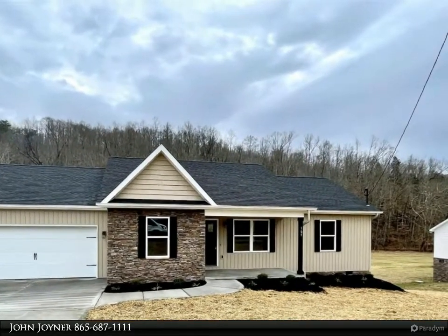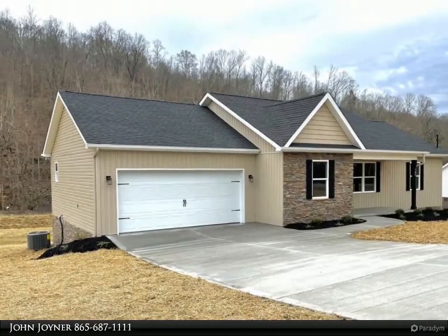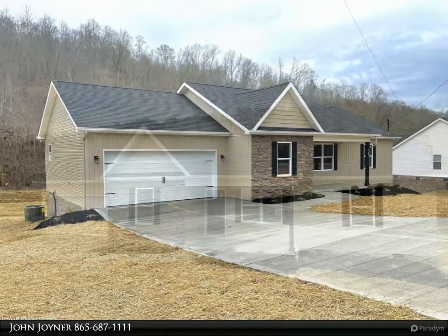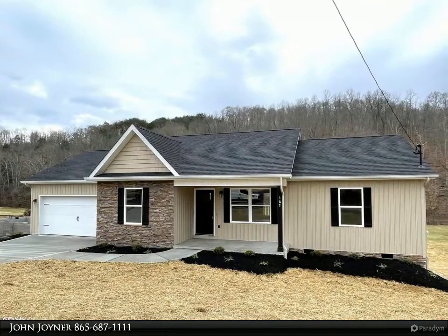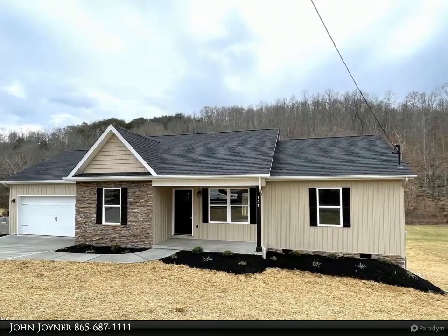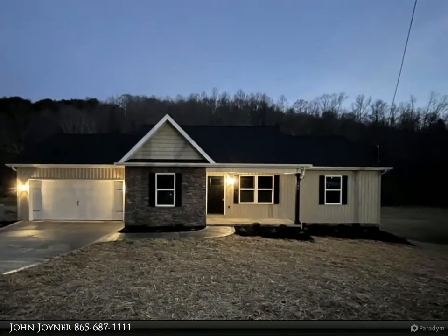New custom home. Beautiful 3-bedroom, 2-bath home with a split bedroom floor plan. Laminate, carpet and luxury vinyl flooring. Upgraded lighting throughout, all LED. Cathedral ceiling in great room, tray ceiling in master bedroom. Kitchen has stainless steel appliances, including fridge.